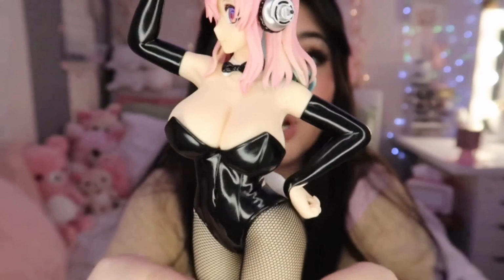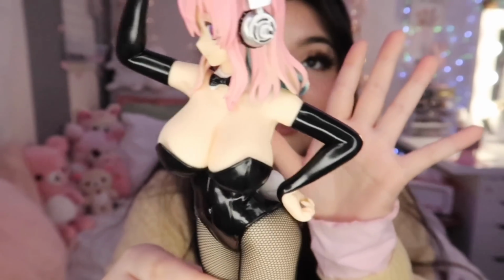figures are normally pretty lewd because, as you can see from this, she has ginormous mommy milkers.